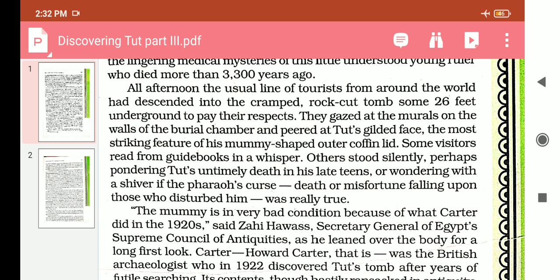Some visitors read from guidebooks in a whisper. Others stood silently, perhaps pondering Tut's untimely death in his late teens, or wondering with a shiver if the Pharaoh's curse, death or misfortune falling upon those who disturb him, was really true. This is para number 2.